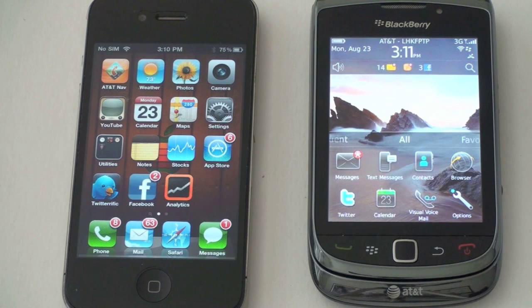RIM bought a company that makes a WebKit-based browser, and WebKit is the same technology that's used for the browser in the iPhone, in Android, and WebOS.